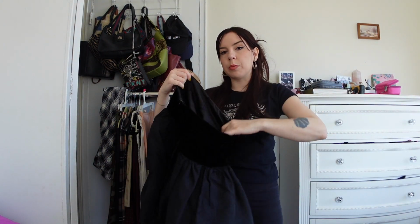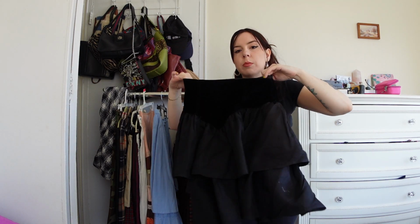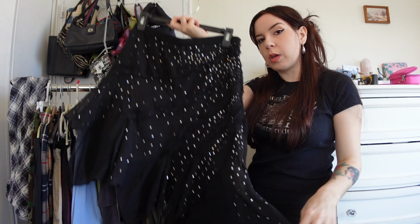This is another recent purchase that I just don't wear. It is this gorgeous, maybe 80s or 90s flouncy high-waisted skirt with the velvet. I just don't wear it. It's a little tight as well, so she is going to go on Whatnot.